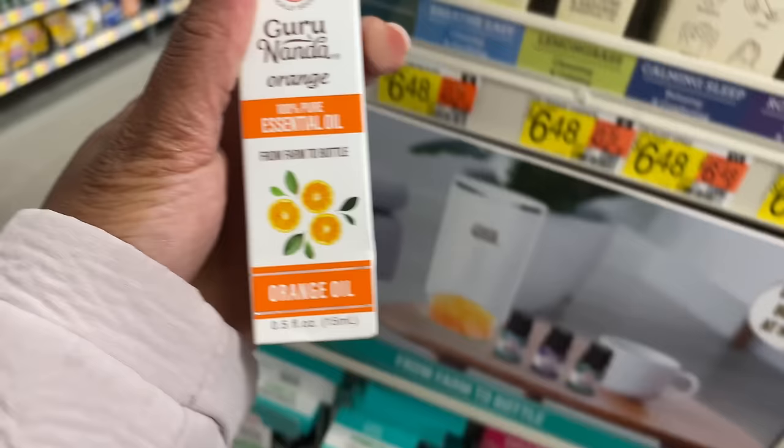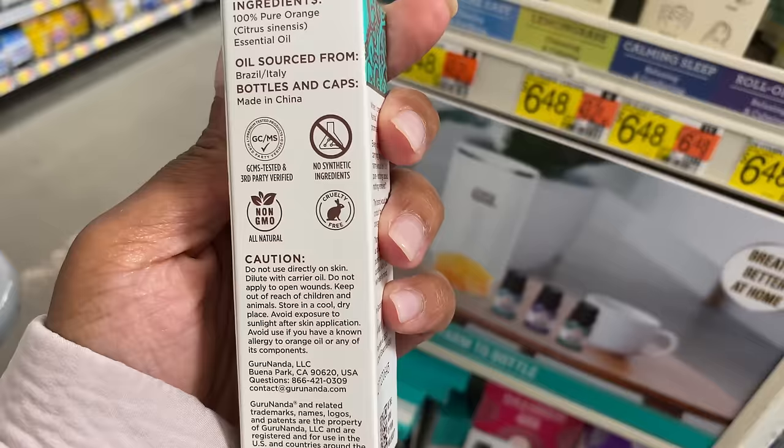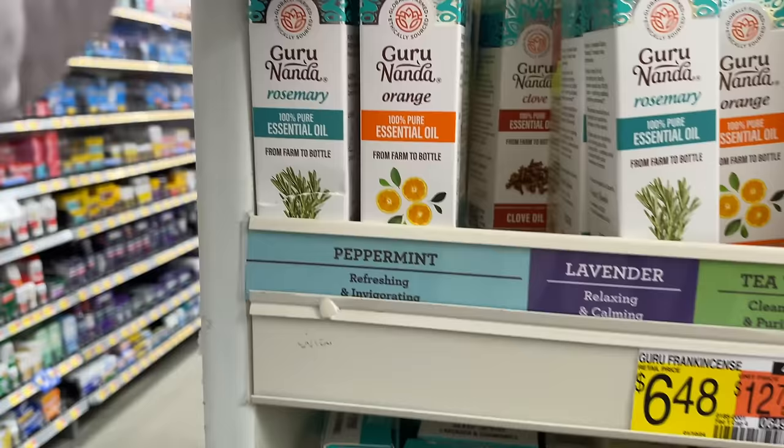From farm to bottle. You can use it for cleaning, diffusing, car, shower. Just say pure orange essential oil. Okay. Oil sourced from Brazil and Italy. Wow. And then what this is, rosemary? I've never seen the rosemary either. I've seen the clove at Walmart.